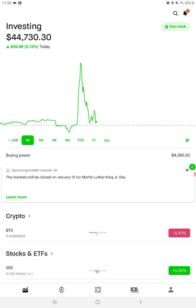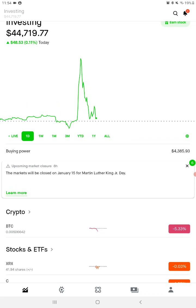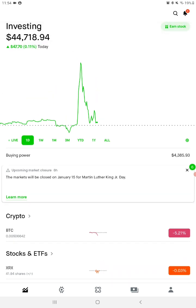My portfolio today is at $44,730.99. I am up $59.75 for the day. My buying power is now up at $4,385.93. That's because I had a sell limit order for Western Union for 20 shares that triggered. I bought 10 shares at $12 and 10 at $11.93, and I set the sell limit at $12.20 to make a couple of dollars, a little bit of profit, but the main reason was lowering my average cost, because I need to bring it down. And I'm going to go in and make another buy limit order, and I'm going to do it on the video to show you how I lower my average cost.